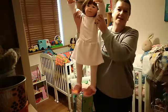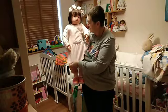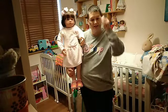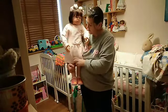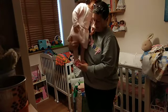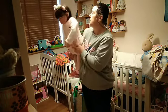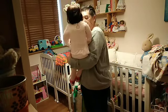And here is Emma Jane wearing one of the dresses. It looks lovely on her, doesn't it? She's got new slippers as well, ups-a-daisy slippers. Oh, you want a kiss. Okay. I know, you're playing with Timothy. But it does fit her really well.